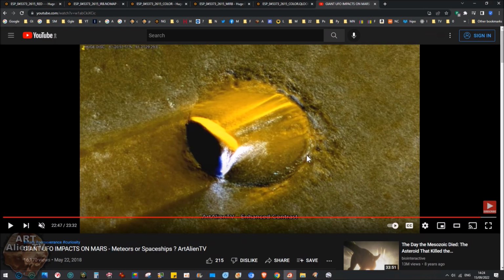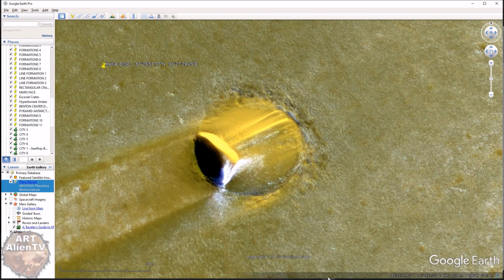One of them's a giant meteor, but this thing isn't. It doesn't look like any meteor you ever see anywhere. It's perfectly round, it's very reflective, and it's quite large. It's 420 feet across in diameter from here to here. I've got it on Google Earth here as well for you, and you can measure it on here using the little ruler.